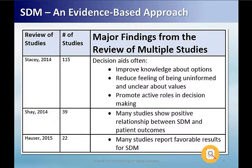Shared decision-making is an evidence-based approach. There is a large and growing evidence base for shared decision-making as illustrated by this table. Overall, shared decision-making, including the use of decision aids, is linked with better outcomes for patients and families, including improved knowledge, feeling better informed, and more involvement in decisions and care. Click on the icon at the bottom right of this slide to see the notes and citations related to research on shared decision-making.